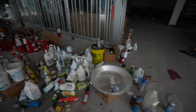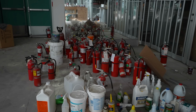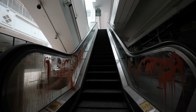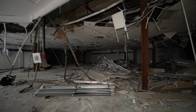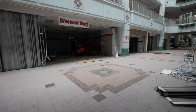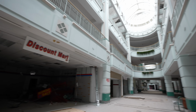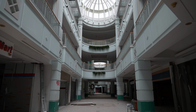Wow, look at all the, it looks like cleaning product and fire extinguishers. Looks like they're staging all of the light bulbs, and wow, look at all of these light tubes. Throughout the mall, there really isn't much demolition, but it looks like this is one of the few areas that they actually did stuff. This is all ripped out. Oh my god. Look at this. It's like being in a consumerism capitalist cathedral.